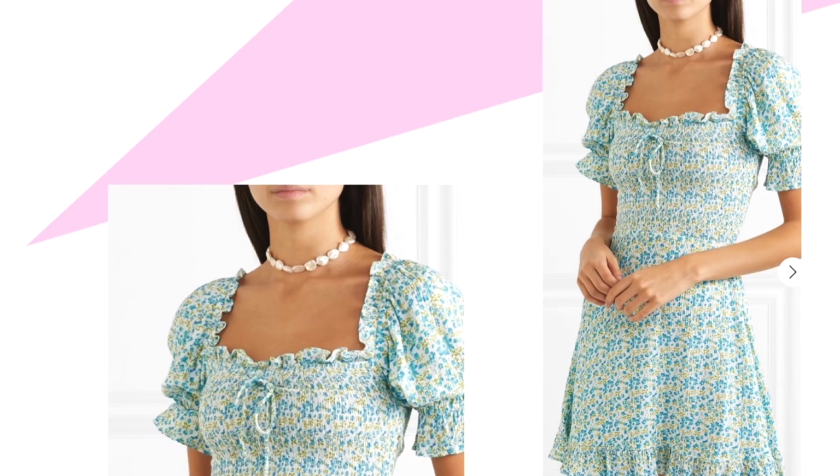Then you've got those little puff sleeves, which I think are really pretty and feminine, and I like the way that they gather in and then just flow out a little bit at the hem. I think that's a nice detail. Fit wise, again, it looks like it's really flattering, going in at the waist and then just skimming gently over the hips. It doesn't look like it's too tight in that area. And of course, it's been made from a beautiful floral print in crepe fabric.